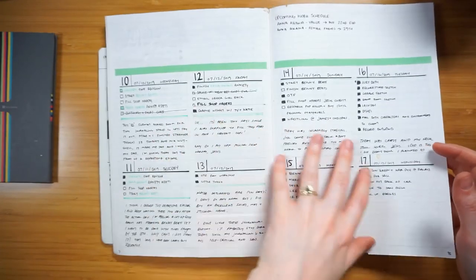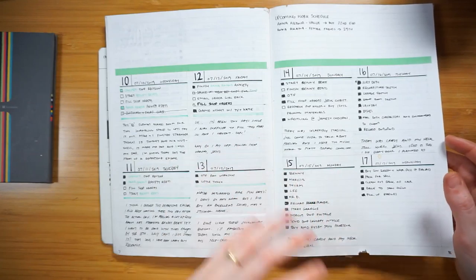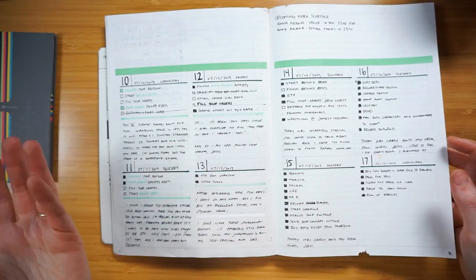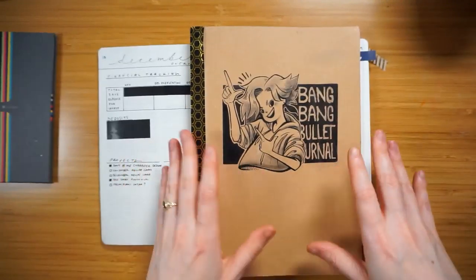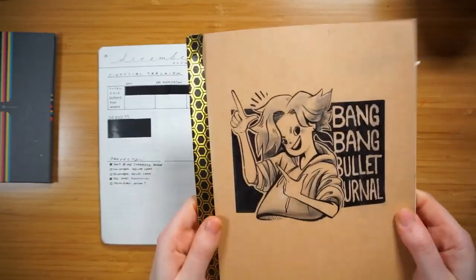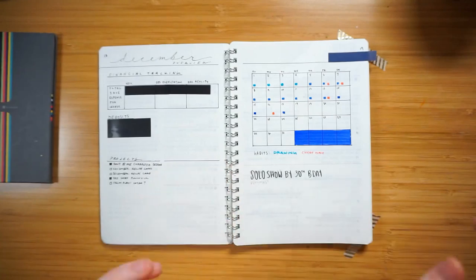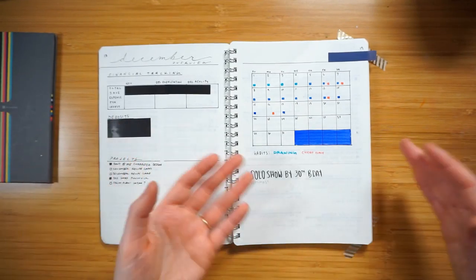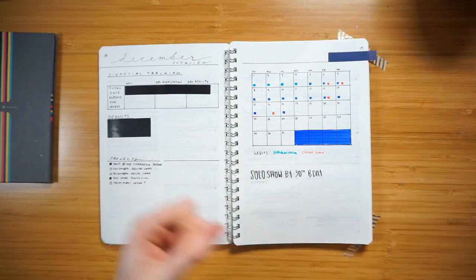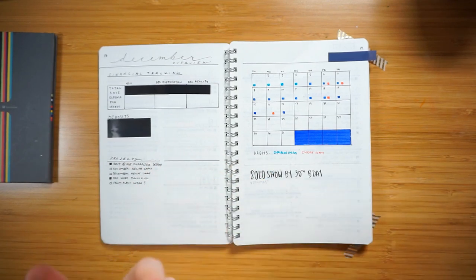Cause I tried journaling here and I was noticing that the journaling just made me feel bad. It wasn't serving me very well. But I would really recommend trying out spreads in a throwaway journal, so that when you move on to your official journal, it doesn't have a bunch of mistakes in it, and you can proudly look through it and not have it stress you out.